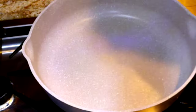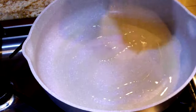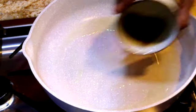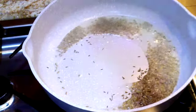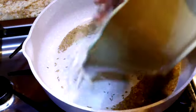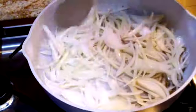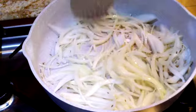My pan is heated up now. I'm adding approximately 3 spoons of olive oil. And when it gets a little heated up, I'm going to add the cumin, and hear it crackle. And very quickly, before the cumin burns, we're going to add the onions to it. So get the onions going, and we're going to keep moving it around and frying until the moisture from the onions is all gone.